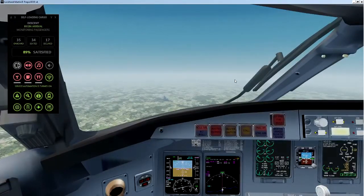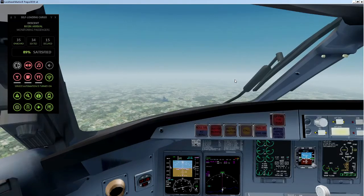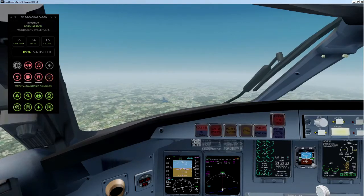Okay, so, as I was saying, VOX-ATC is going to try and give us an ILS approach, because that's what my flight plan was. But I'm going to do an LPV approach into 1C.